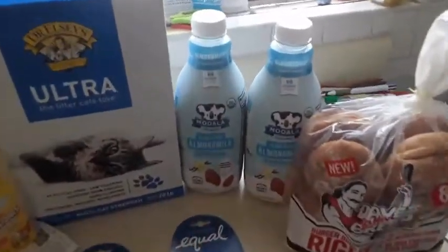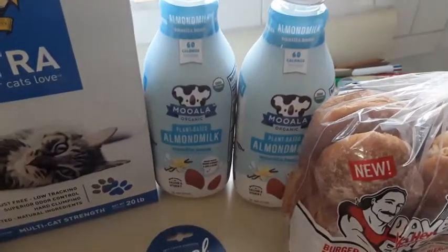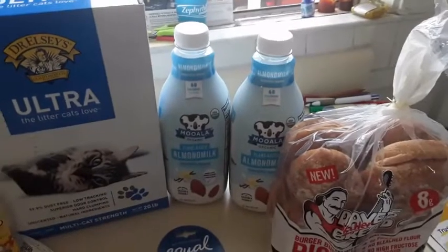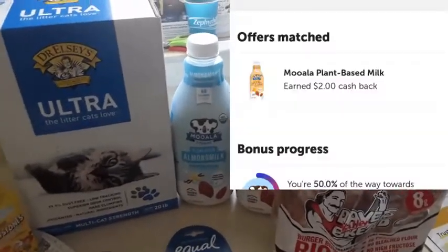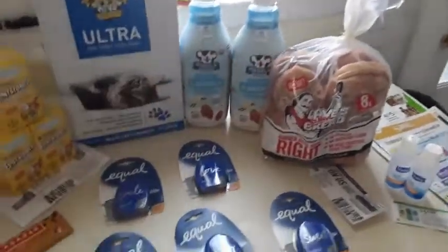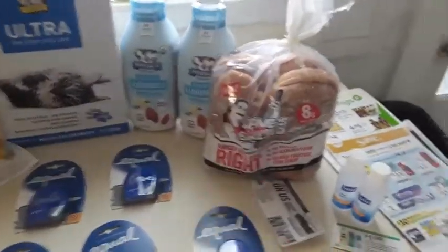Another new deal was this Mooala almond milk. They're $4.99 BOGO, so $1 off manufacturer printable, links below to print that, and $1 off Ibotta. I made 99 cents on both of these. As I said, everything is trying to get up to this so I can get $5. So when I say it's 99 cents, it actually isn't, because I got $5.05 off my total, so that'll wipe that away.